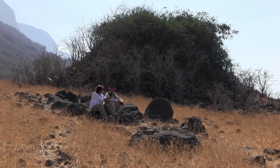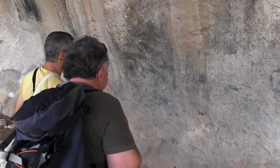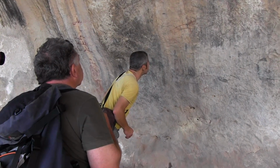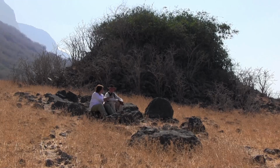The chances of finding an actual sign on the wall in one of these caves that says, "Behold, here is the land Bountiful," the first land Bountiful, that's very remote for us to find. That's very difficult because most people didn't think that way.